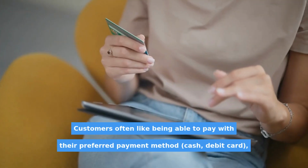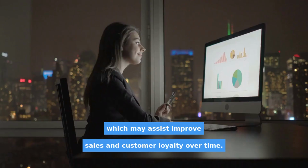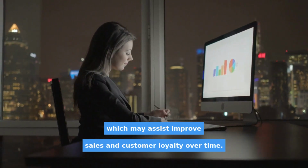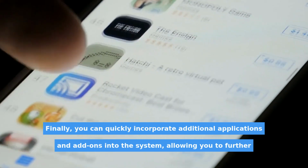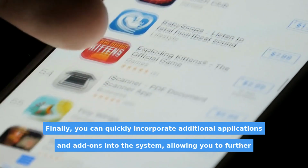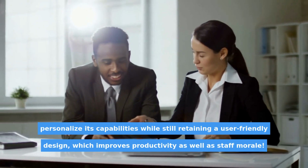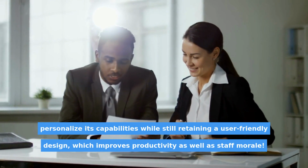Customers often like being able to pay with their preferred payment method, cash, debit card, which may assist improve sales and customer loyalty over time. Finally, you can quickly incorporate additional applications and add-ons into the system, allowing you to further personalize its capabilities while still retaining a user-friendly design, which improves productivity as well as staff morale.